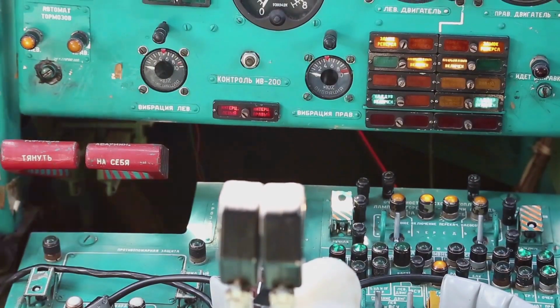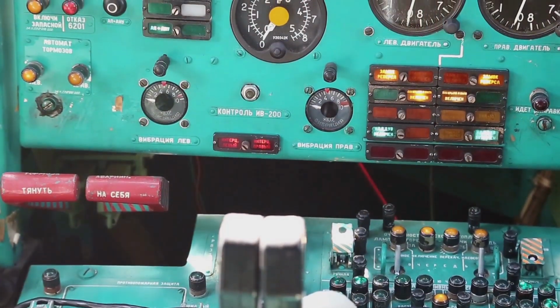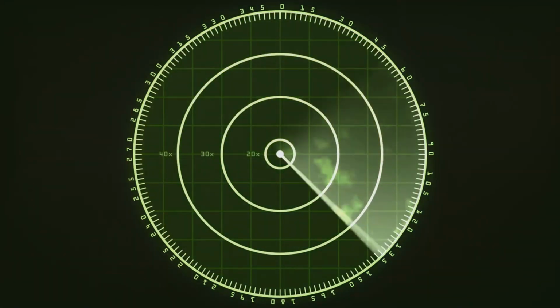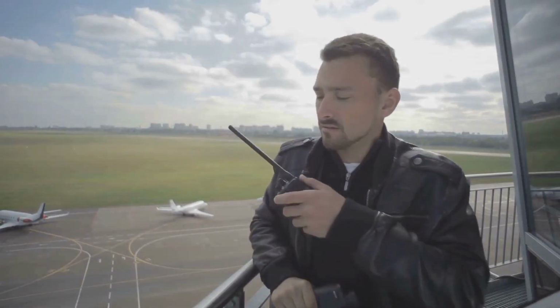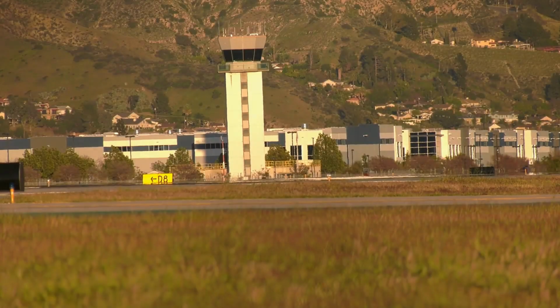Like Class B, Class C airspace also has specific equipment requirements for your aircraft, including a Mode C transponder. This ensures everyone is on the same page and can see each other clearly. Remember, communication is key in Class C airspace. Keep your radio tuned, be clear with your intentions, and follow the tower's instructions.